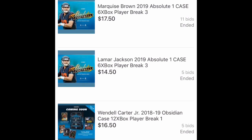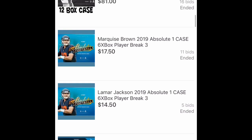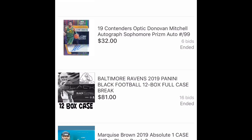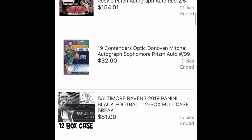I was considering picking up these 2 Marquise Brown and Lamar Jackson auctions, but they actually ended after I went to bed that night, I do remember.